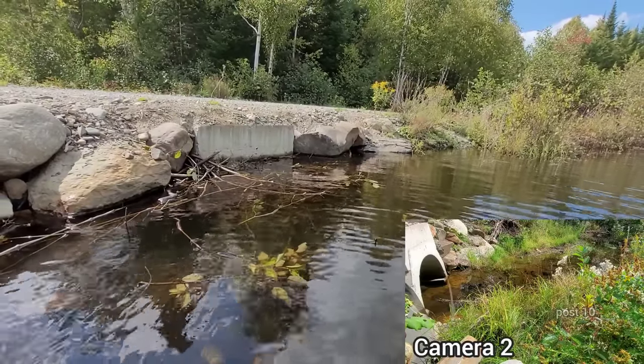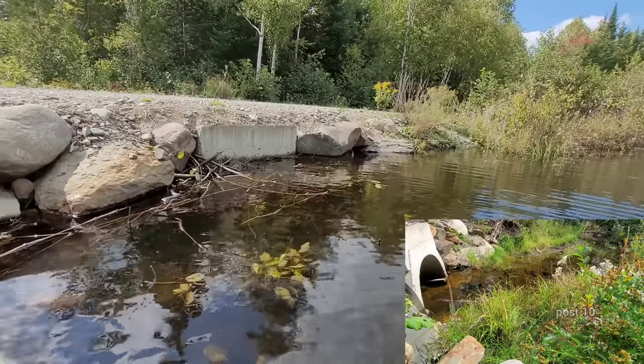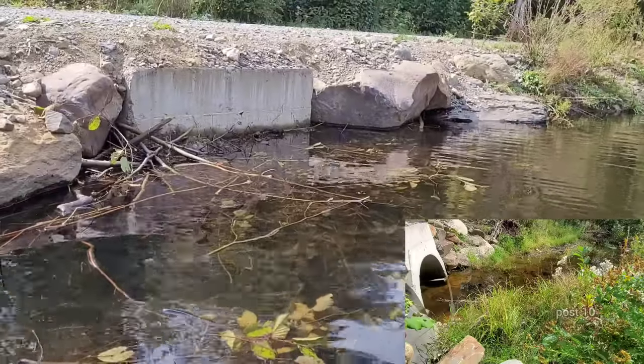Alrighty everyone, we're all set up. Woo! Thankfully the water here is not deep. We have a nice hard rocky bottom to walk on while we work. This shouldn't take that long. Here we go.